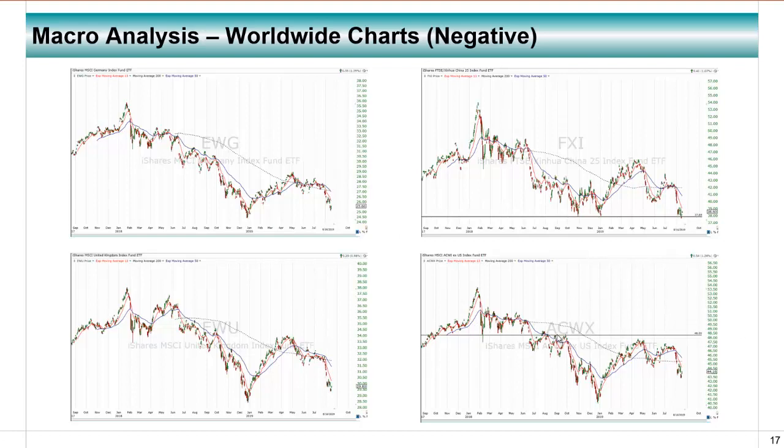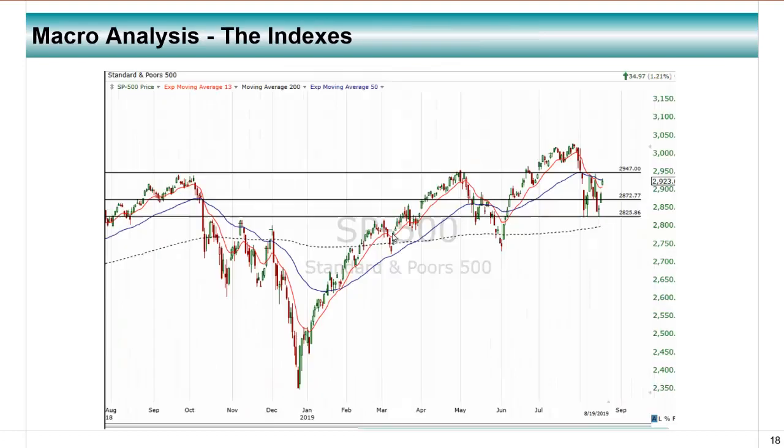Here's world minus the United States, and it's been rolling over also. Most of this is caused from the trade war, and until that trade war is resolved, these will continue to look weak. So macro analysis continued. Let's look at the indexes.